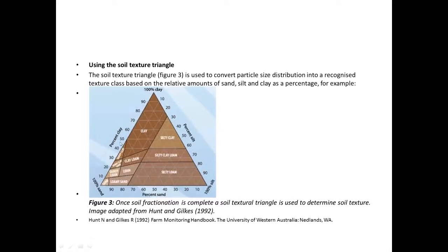And this is a texture triangle, and texture is a very useful and underrated aspect of soils and important. So you should learn how to do field texture because that will tell you a lot about how to manage your soils. Sandy soils have to be managed quite differently to loamy soils and to clay soils. In the lighter textured soils, soil organic matter is really important for both cation exchange capacity and for soil structure. In the clay soils, it's the exchangeable cations which control a lot about the soil structure, and also the type of clay determines how much cation exchange capacity you have.